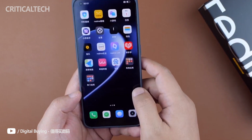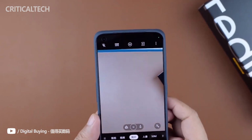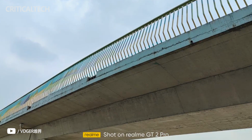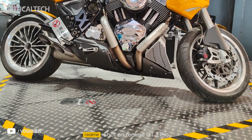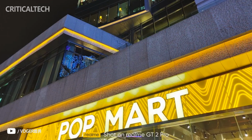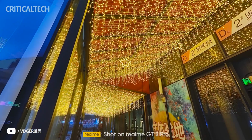In terms of optics, both smartphones bring the same 50-megapixel Sony IMX766 main camera with optical image stabilization. The Pro gets a secondary Samsung JN1 50-megapixel ultra-wide snapper with a 150 degrees field of view and a microscope lens that can do close-ups at up to 40x. The GT2 gets a much simpler 8-megapixel ultra-wide snapper and a 2-megapixel macro camera.